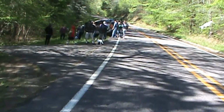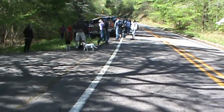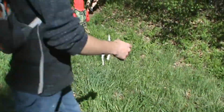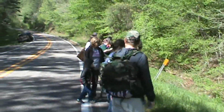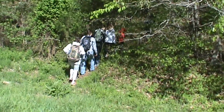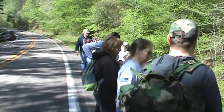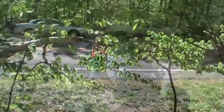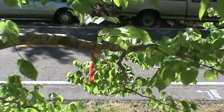Our group is here. We have 19 of us and a dog and Fannie Mae. Jojo, lead the way. Finally on the right trail. There's a little trail ribbon here on the branch.